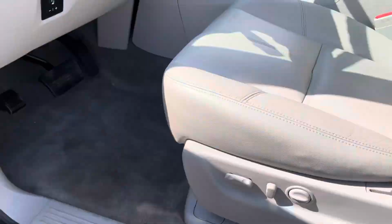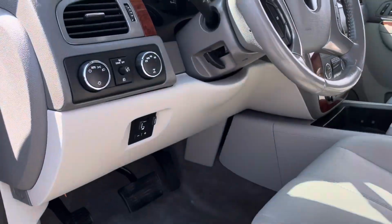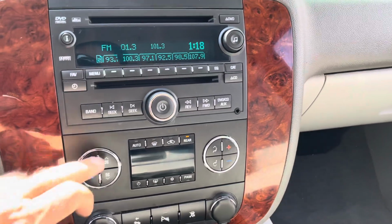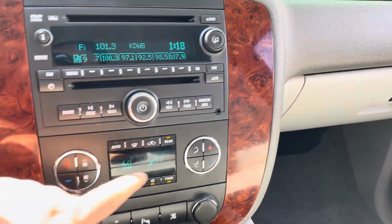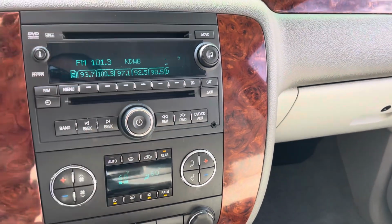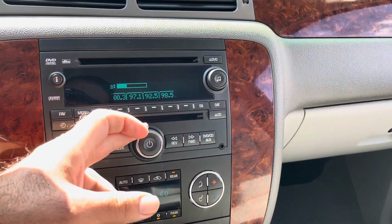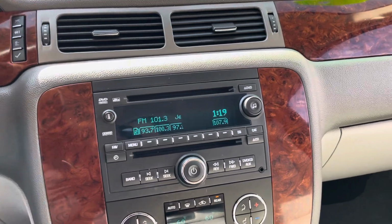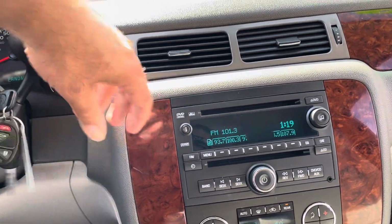Let's hop in here with the easy step. Hop in. You have a dual zone climate control. This is the driver, here's the passenger. AC blows cold, the heat works. Factory sound system with iPod connection. You have keyless entry with remote auto start.